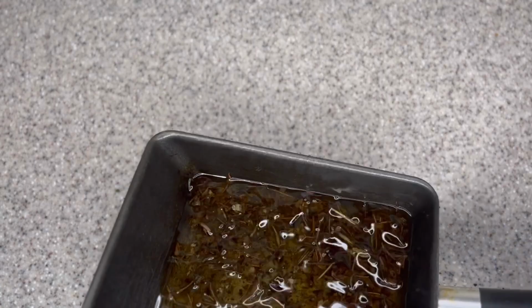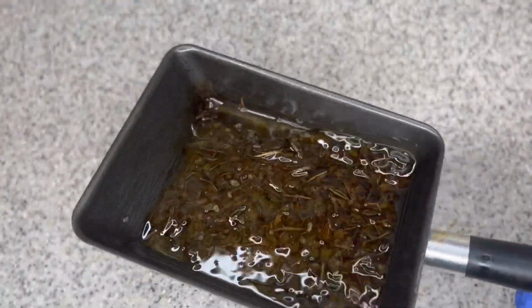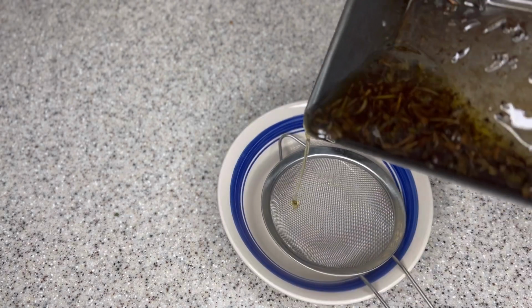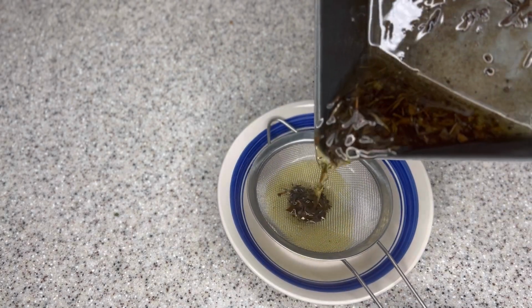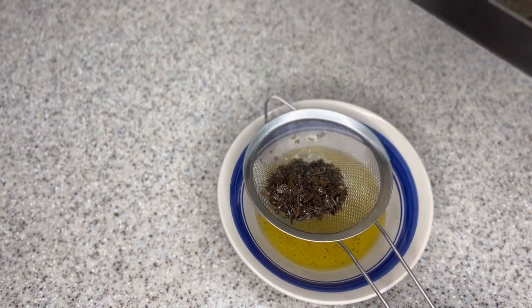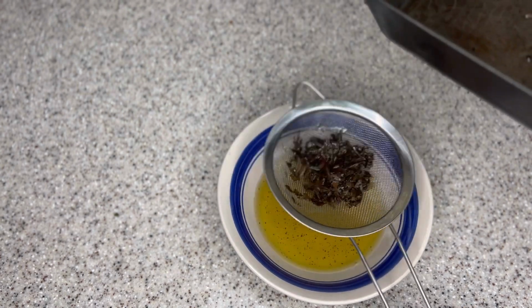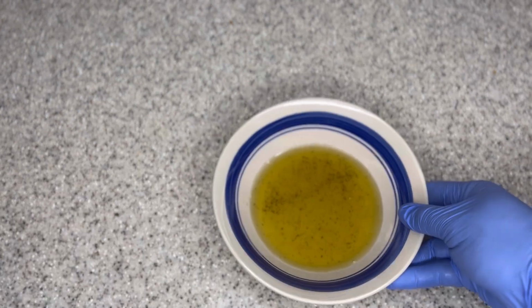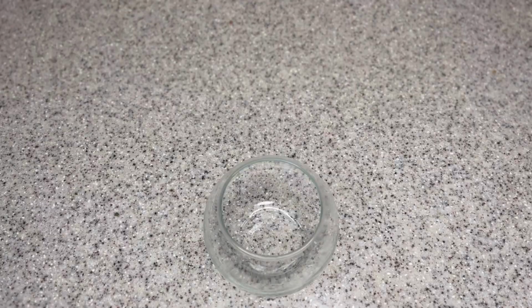So this is my oil. It is all cooled down and it's ready to be strained. So at this point, I'm just going to grab my bowl and my strainer and I'm going to strain my oil out. This oil by itself is really effective when it comes to hair loss. So guys, make sure you try this recipe, especially if you're someone suffering from hair loss.